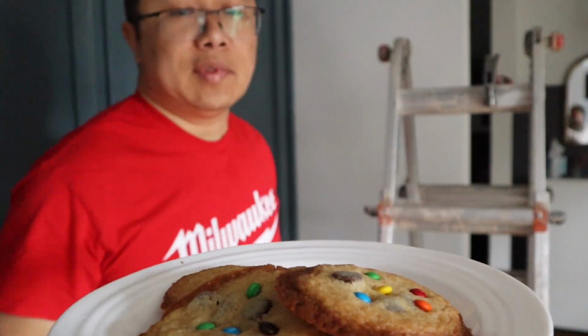D hates anything cake or frosting related, but he can never turn down a good old-fashioned M&M cookie.